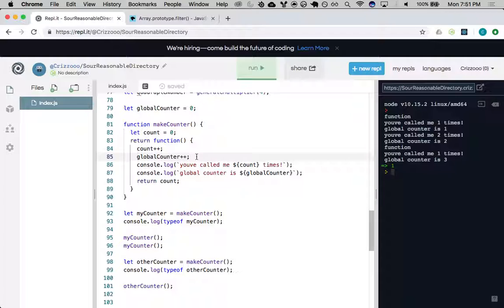And the only variable in here that's in its closure is what? Count. If you log global counter, yeah, right? Okay. So the global counter, which is let global counter assigned to 0, that's being incremented, correct? So this is a good example from the lecture, like the call stack, right?